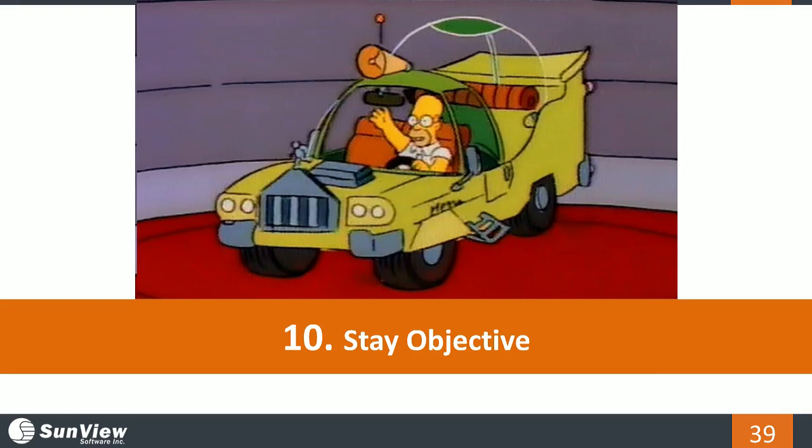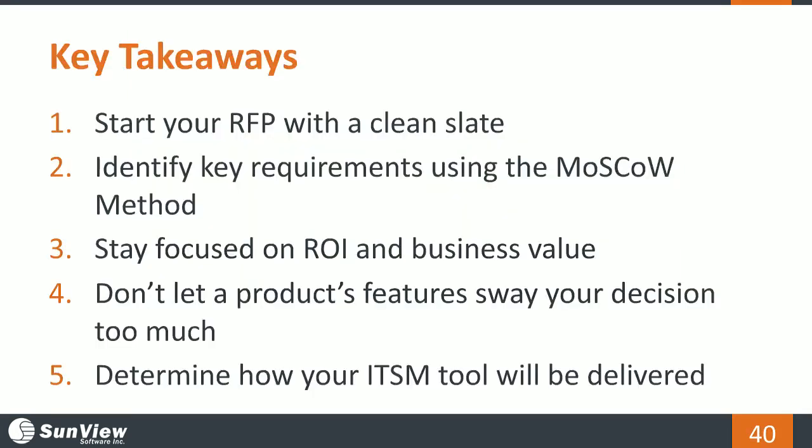It almost has to be a very modular, measured approach where you can add things over time, but not implement everything all at once. And so I think it's very important to stay objective. As Jamie said, you really want to start your RFP with a clean slate, not just taking over things that may have happened on a previous project or a previous purchase, but look at it and say, really, where do you want to go with this project? Where do you want this software to take you?